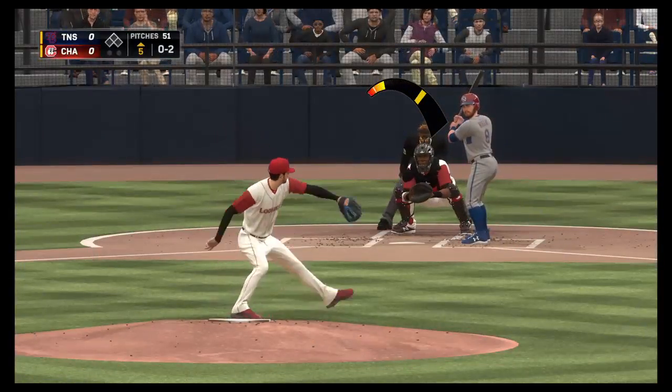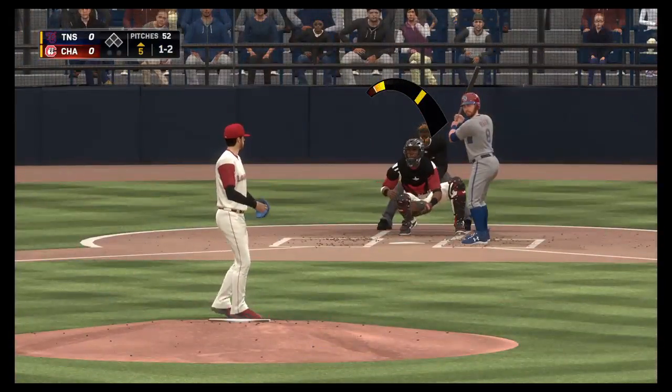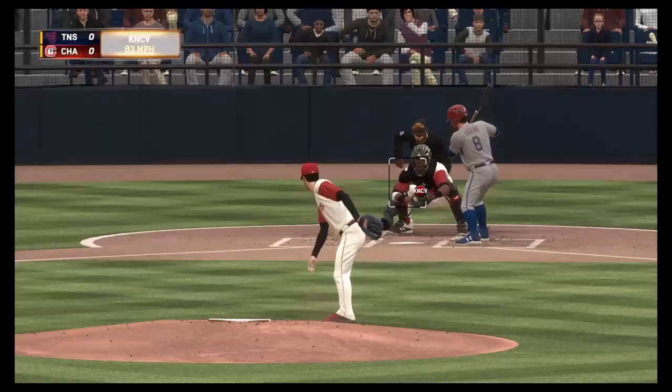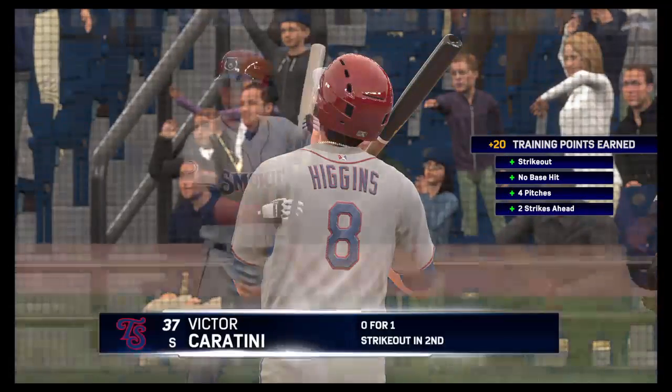Looking for his 10th strikeout. Here's the pitch. And he missed with it. It's 1-2. And he struck him out. The 10th victim set down on strikes thus far.